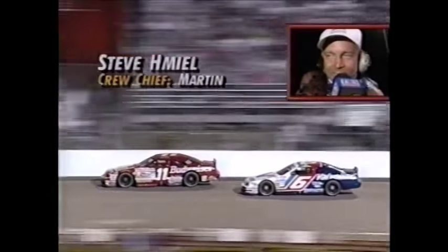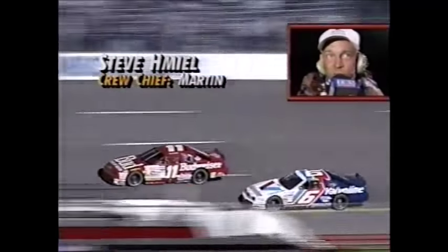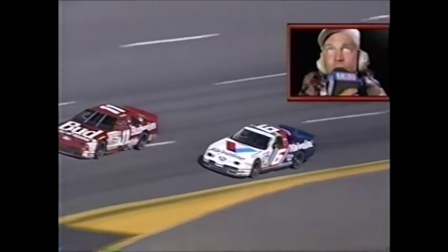Right now, we've got to get by the 11. There's a bunch of good cars behind us. Rusty's real stout. He's got clear track. He's probably got an advantage right now, but we'll have to wait and see. Okay, good luck. Dick Bergeron?